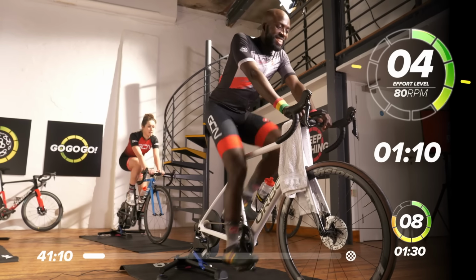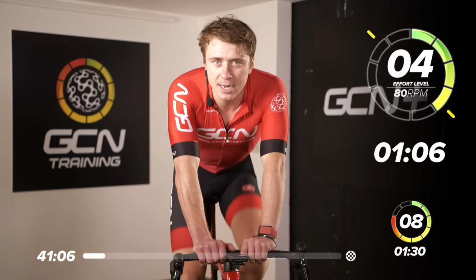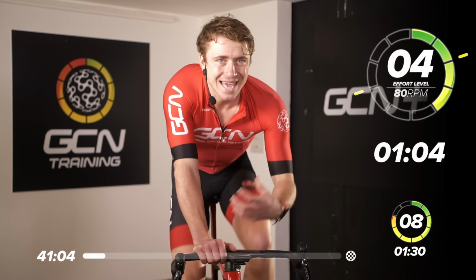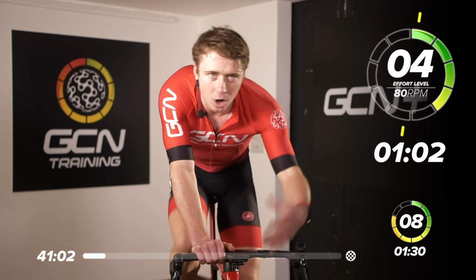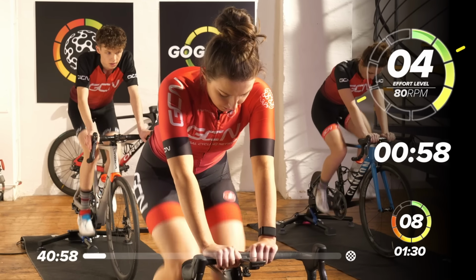1 minute and 12 seconds left of this warm-up. Perceived effort of 4. So if you kind of need a longer warm-up, or you need to get that body going that bit quicker, or get the heart rate going, maybe ramp up the cadence.